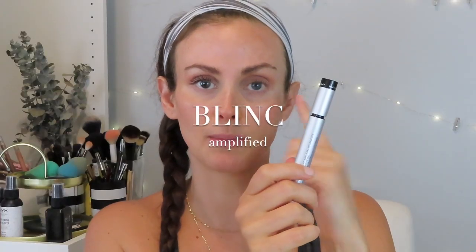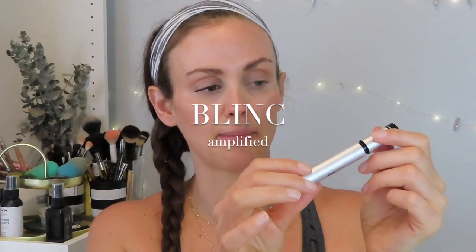Next up, we're going to go on my left side with the Blinc. I bought Amplified. This is kind of like a thicker wand, and they have the original one as well, and honestly I should have gotten that because I don't really love this type, but that's just the brush. The Amplified comes in 2 shades, which is really cool. They come in black and brown, and then the original one comes in 4 shades, so I think it has a purple and a green as well, which is awesome because it's the only tubing mascara that comes in other colors. So that's cool.